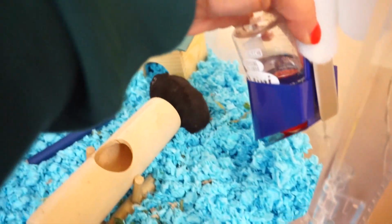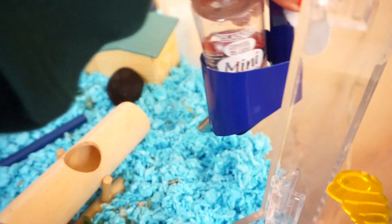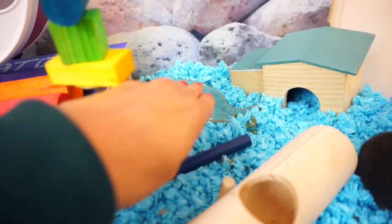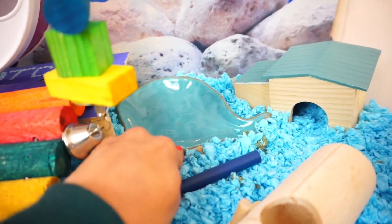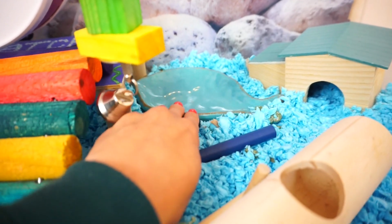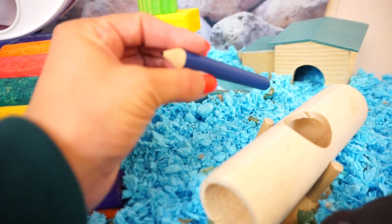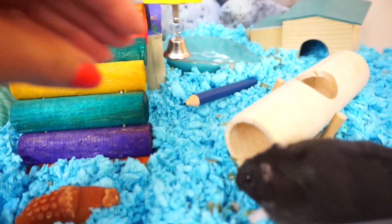It's now a little bit too far down, so I'm just going to bring it up a little bit for him. That's just what this side kind of looks like. I used this little dish over here. I didn't put anything in it, but it looks like a fish or a whale, so I thought it would look cute. We got a blue Petco pencil chew.